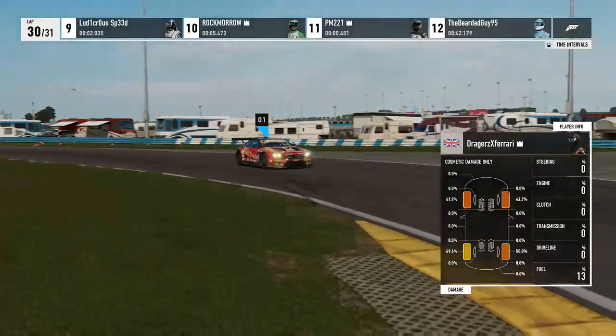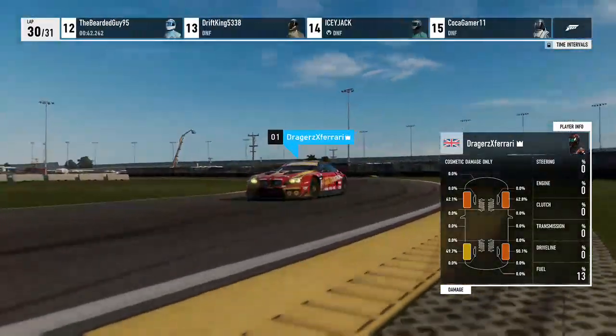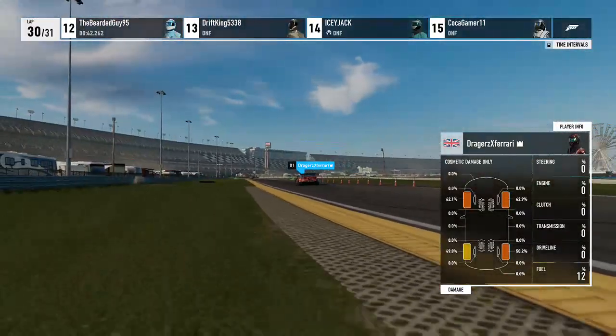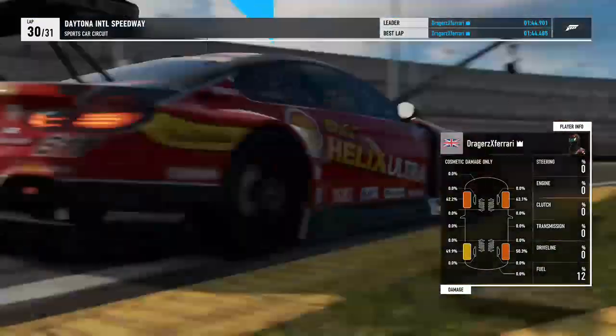But I don't know if he went off circuit or if Foxy Gaming just all of a sudden put down some mad flyer laps and I wasn't paying attention. But the gap, I believe, has closed, if I saw it right.